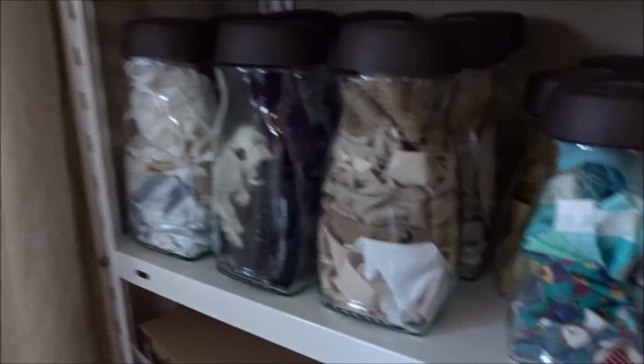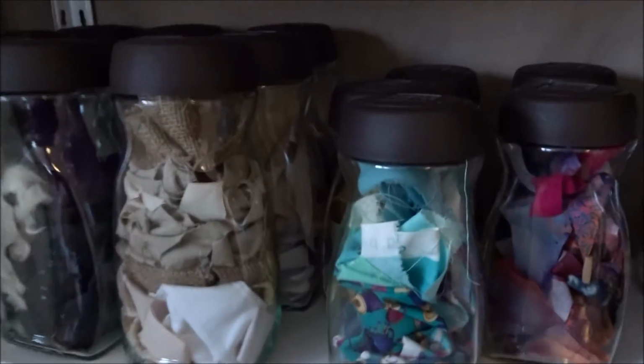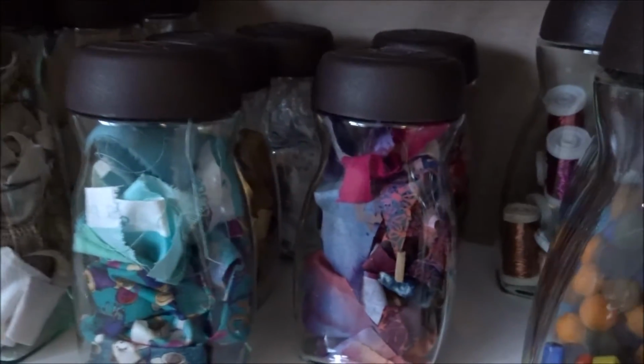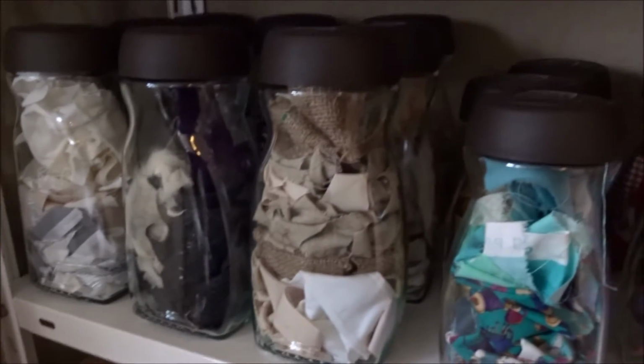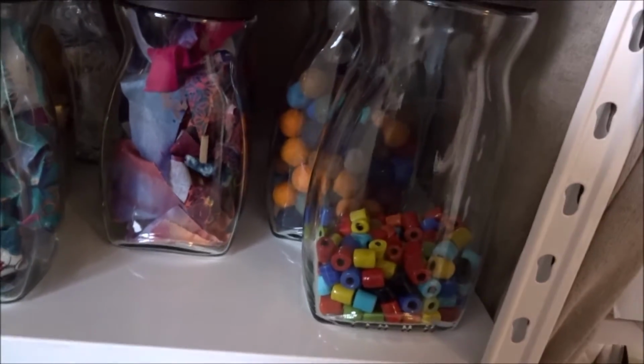Down here I store all kinds of fabric strips or leftovers, small pieces that you can't really use, but for journaling or other craft projects, scrapbooking, artwork, they're just brilliant. And over here I also have some crafting stuff.